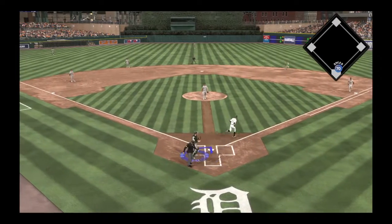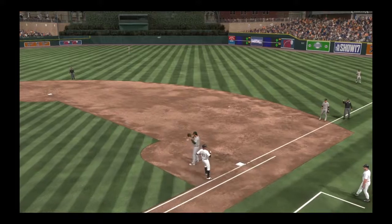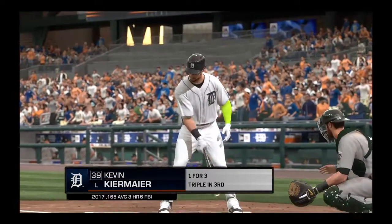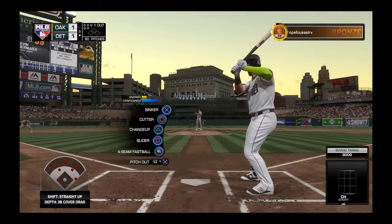Strike 3 on a pitch in the dirt, and he makes the throw to first. Machado is retired, and there's one away. Center fielder, stepping into the box, Kevin Kiermaier. He's working on a 1 for 3 thus far.